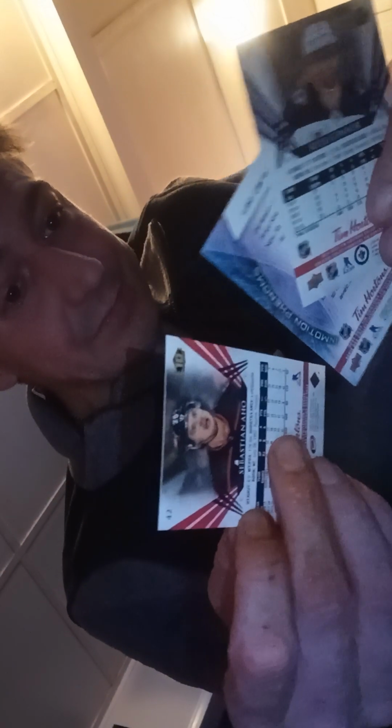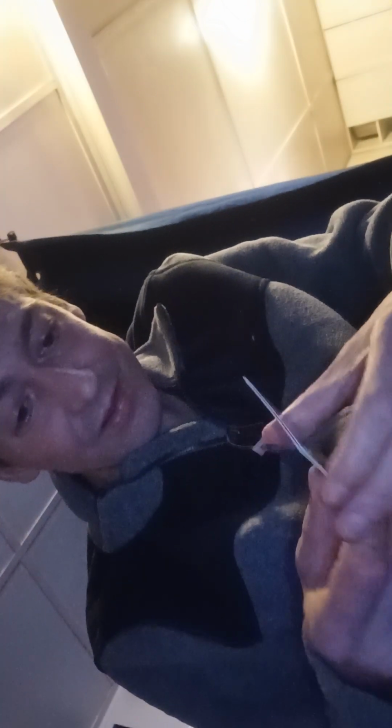Marc-Andre Fleury, True North. Yeah, I'm basically not going to read all the cards. I'm just going to show them to you, but I will tell you the bonus ones are the ones to look out for. It's nice to have the set, but getting the good bonus cards is where it's at. Okay, what's this one? In Motion Phenoms. That's also like a holographic one.